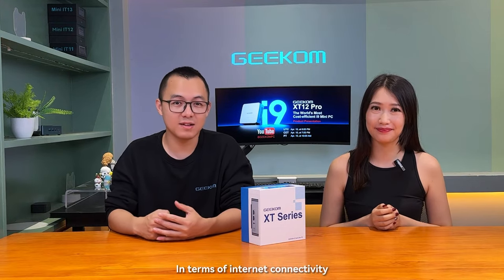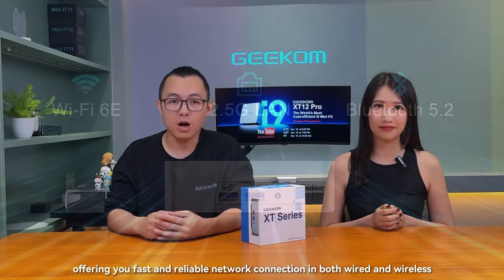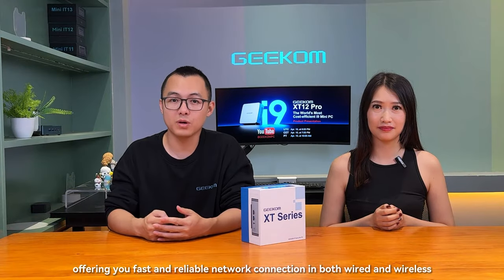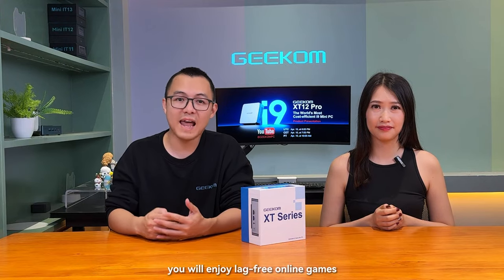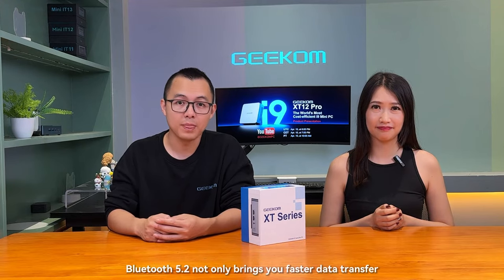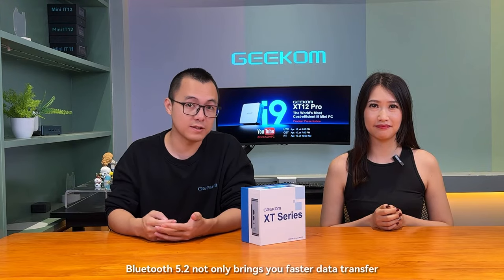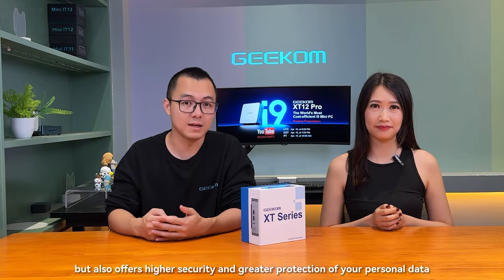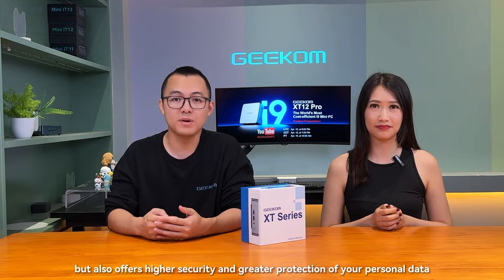In terms of internet connectivity, the XT12 Pro supports 2.5 Gb/s Ethernet and Wi-Fi 6E, offering you fast and reliable network connections in both wired and wireless. You will enjoy lag-free online games, 8K online video, and real-time VR. Bluetooth 5.2 not only brings you faster data transfer, lower power consumption, broadened coverage, and better stability, but also offers higher security and greater protection of your personal data.